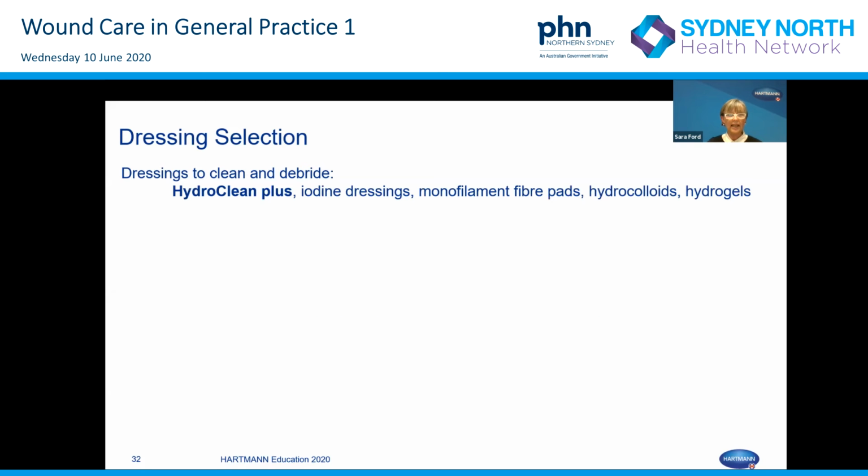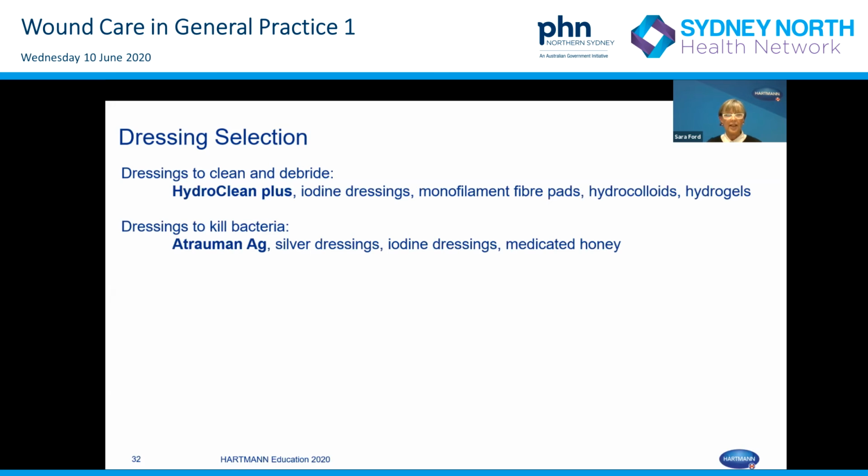So, dressings to clean and debride. HydroClean Plus, as I mentioned, iodine dressings, monofilament pads, and hydrocolloids and hydrogels will all do that to varying degrees. Dressings to kill bacteria. Atrom AG, silver dressings, iodine dressings, and medicated honey will all do that.